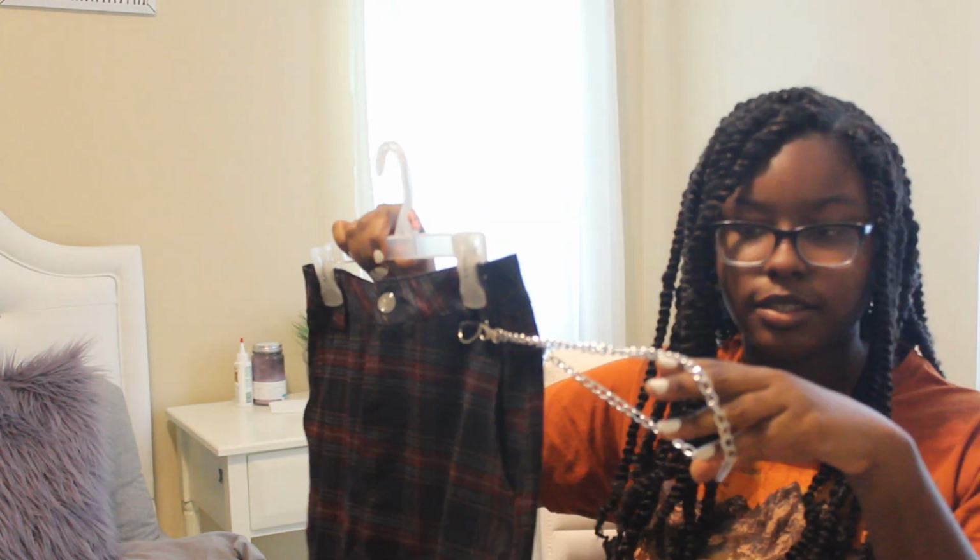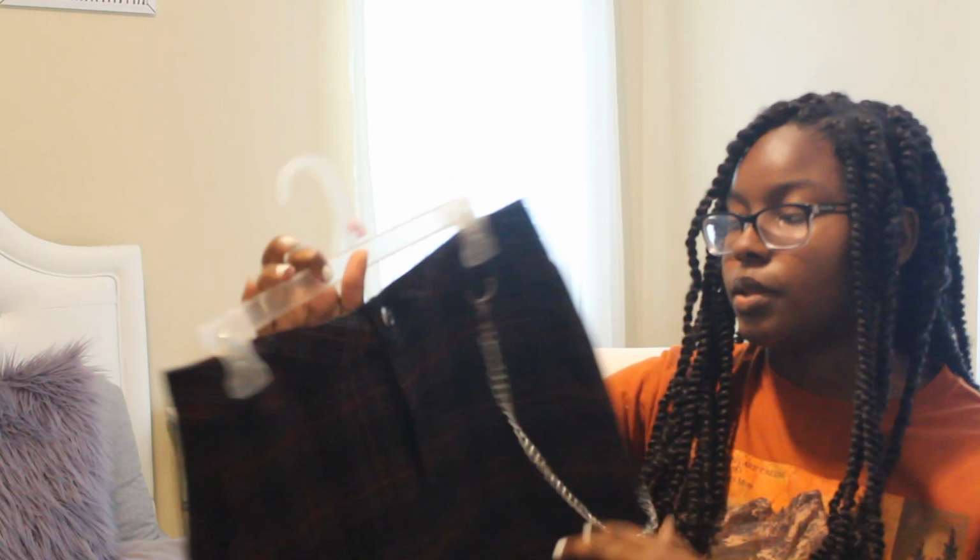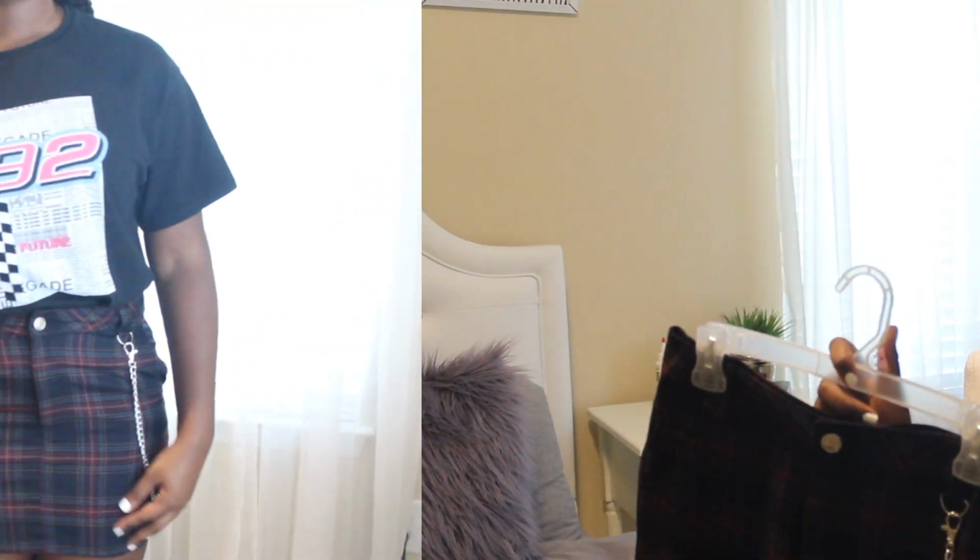It comes with this chain detail on the side of the skirt as well, which is really cool. I have not worn this. Only thing about the skirt is I feel like it's quite short. So that's the only thing about the skirt. I don't know if it's supposed to be high-waisted or not, or maybe mid-rise, I don't know.